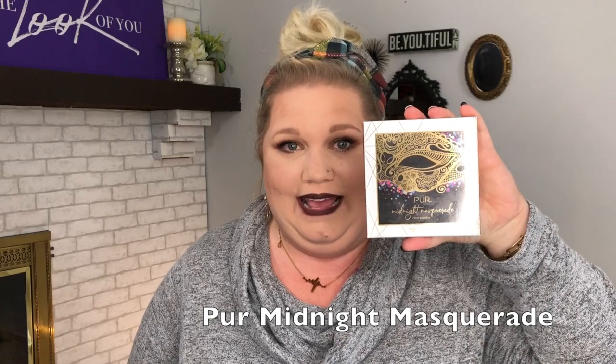Last item in the box is an eyeshadow palette, and it is by Pure, the Collection Authority, and it is their Midnight Masquerade palette. I have played around with this for a couple of different eye looks. I actually have one posted on my personal Instagram using the purple, which that purple is stunning.